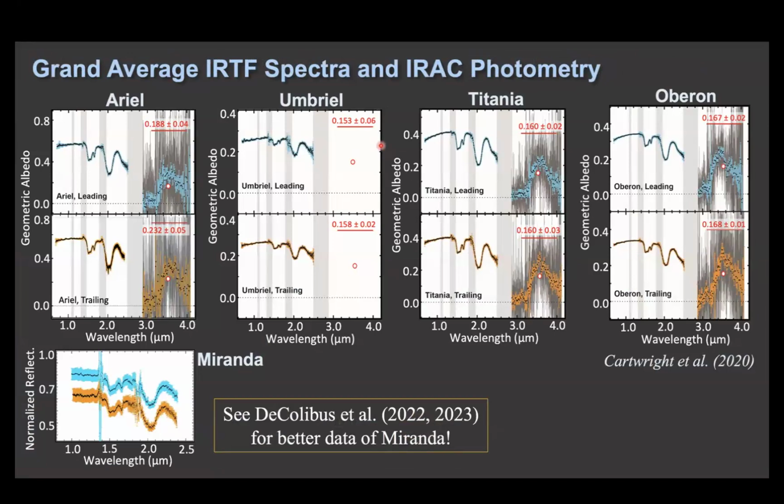So this is a busy slide. What you're looking at are grand average IRTF spectra for the five largest moons, including Miranda, between about 0.9 to 2.5 microns in blue and orange for the leading and trailing hemispheres, respectively. And I'm going to talk about specific spectral features on subsequent slides. This is just an overview of some of the data that we have.